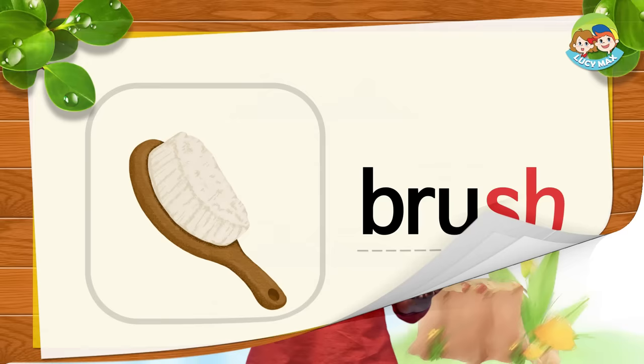This is a mouth. Mou and th together is mouth. Mou, th, mouth. Can you say it? That's right. The arrow points to a tooth. T, oo, th, together is tooth. Too, th, tooth. Now you try. Very good.